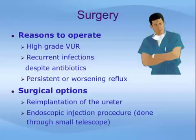While not quite as successful as surgical reimplantation of the ureter, a less invasive approach also works very well. This approach is done through a small telescope called a cystoscope, which is the same size as the catheter used to perform a VCUG. The procedure involves injection of a substance where the ureter and bladder meet to create a new flap. Both of these procedures are discussed in more detail in other modules.